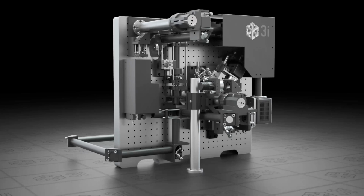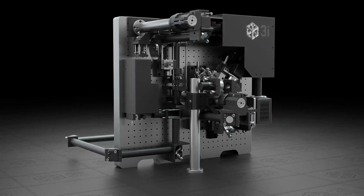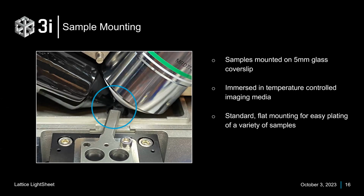It is a little different looking, as you can tell, from what a traditional microscope looks like. This all sits in an enclosure too, so if you've walked up to it before, it's just a black box on the outside. There's a door to access. And what most people actually care about for using it is, how do I put my sample on it? What do I need to do for sample mounting?